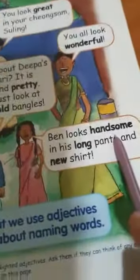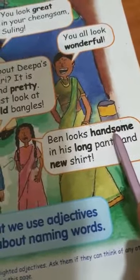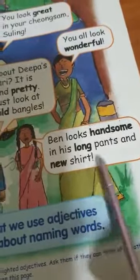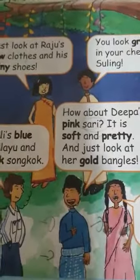About Ben. Describe Ben. Tell me more about Ben. He's handsome. What about his pants? Long pants. What about his shirt? New shirt. So adjectives describe someone or something.